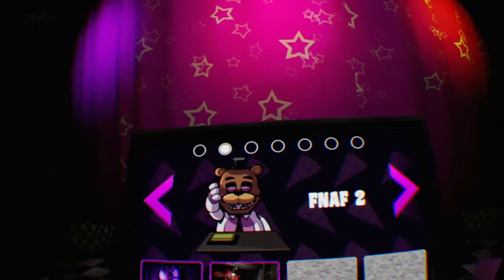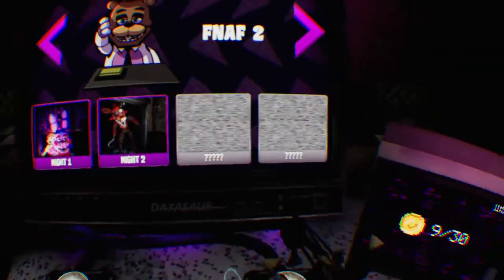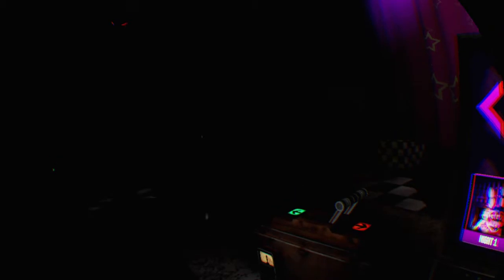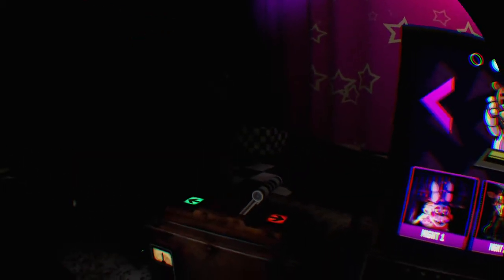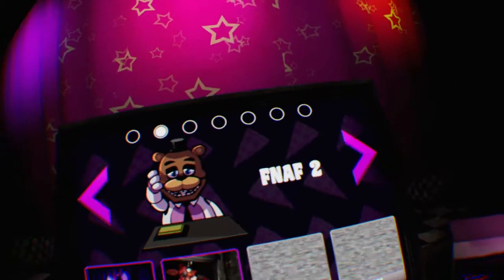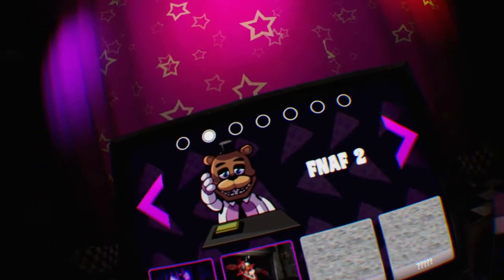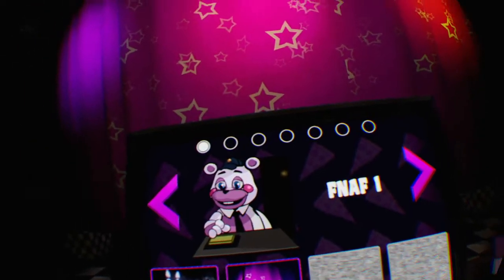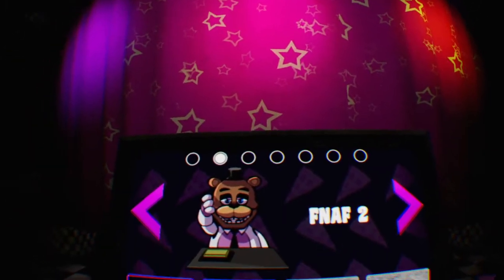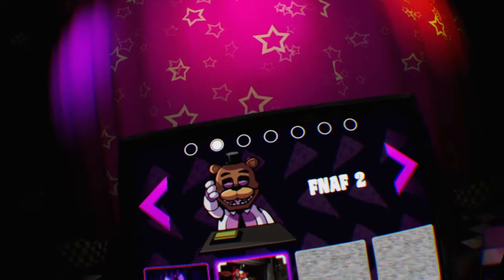Today we're gonna be playing more Five Nights at Freddy's VR. And I swear there's a button back there. So last time we played FNAF 2 night 1, and night 1 of FNAF 1, or I don't know if that was a different video. Oh boy, today we're going to be playing night 2 of FNAF 2.